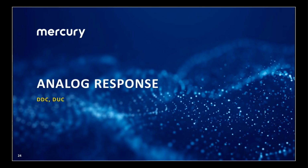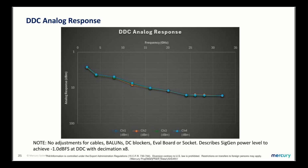Next, we look at analog response as measured at the DDC and the DUC. When I was doing the crosstalk measurements or the isolation measurements on the A to D channel, I'm driving a signal in on the SIGGEN and measuring it at the DDC.